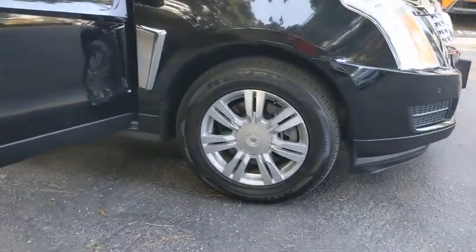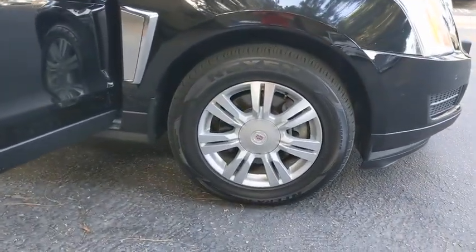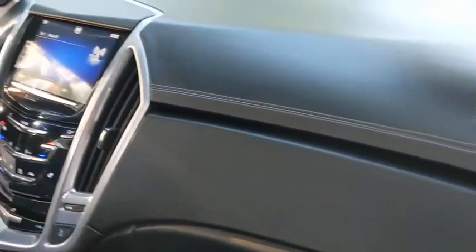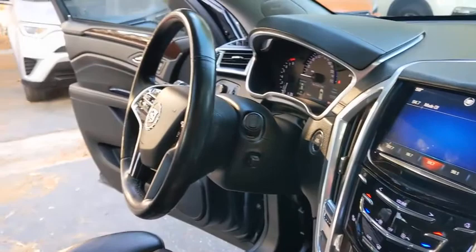Luxury lovers will delight in the new stylish, handcrafted cabin. And for technology lovers, the list of high-tech features is too long to list. This vehicle has less than 90,000 miles. Here are some of this vehicle's great options.